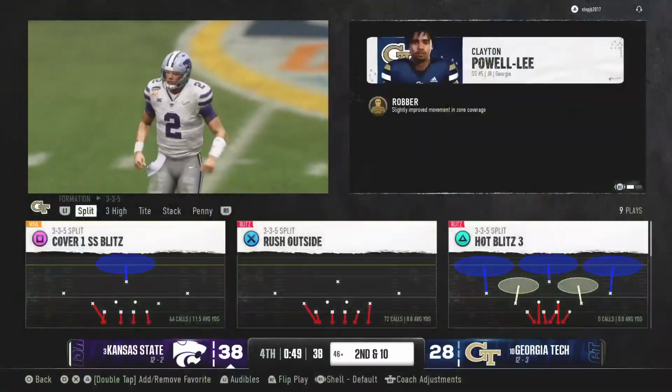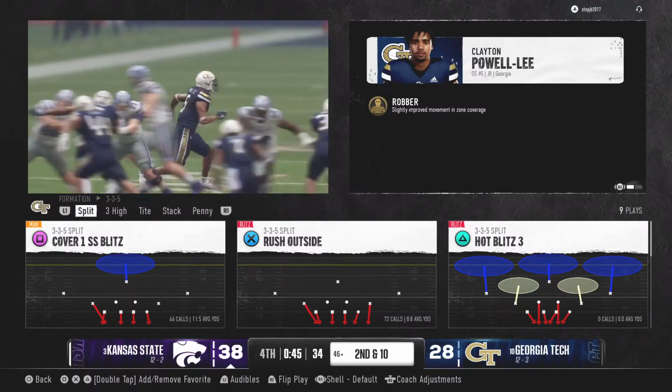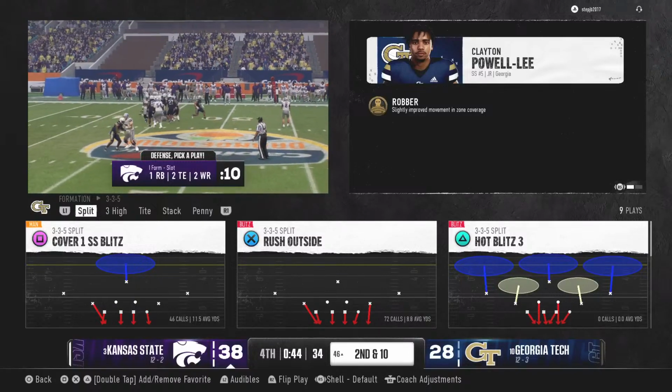Stopped right there at the line. No gain. Well, the back just had nowhere to go. How about the defensive line? They eat up all the blocks up front, freeing those linebackers up to be able to make the play. Just a bad play all around for this offense.